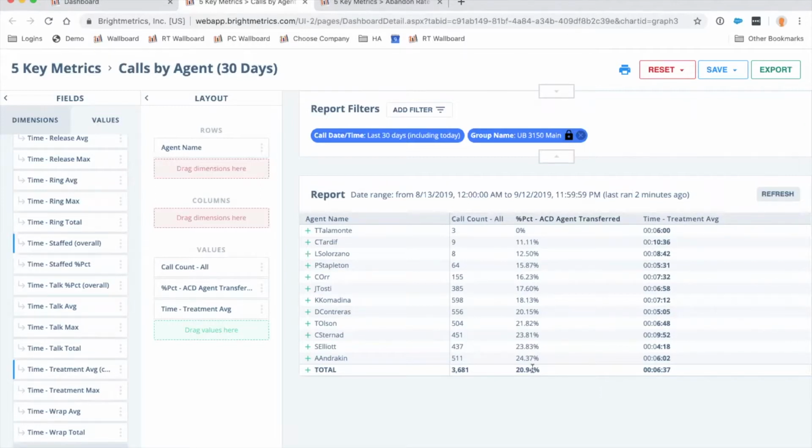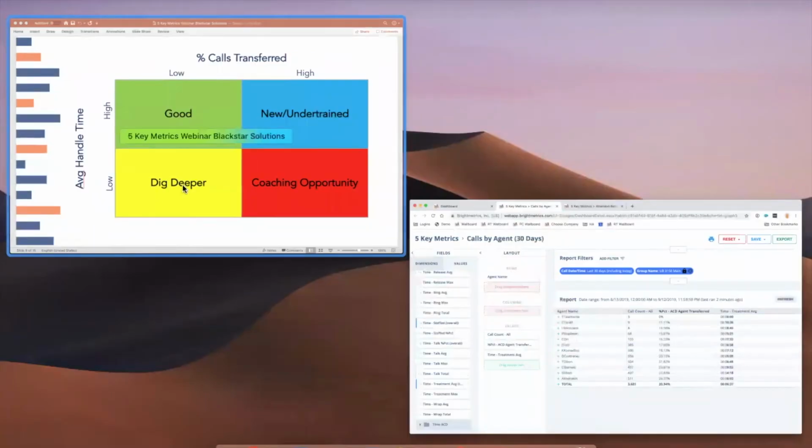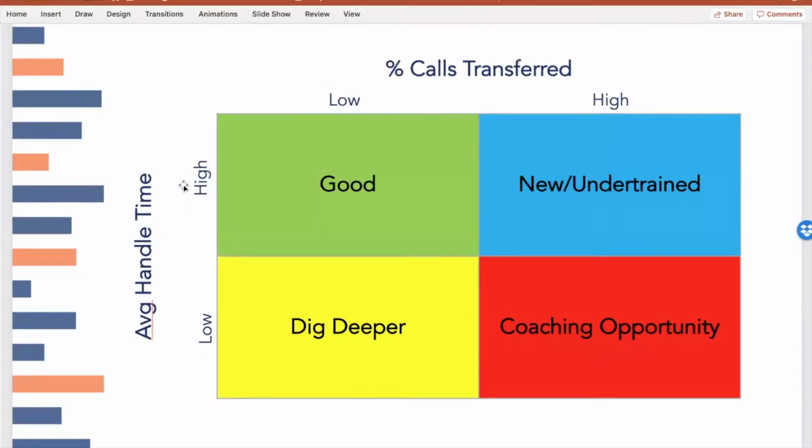Who is low relative to the rest of their peers? And that's the one other thing I should mention in this. If you have a call center that is somewhat split, maybe you have tier 1 and tier 2 agents, don't compare them all together. The tier 2 agents are naturally going to transfer less calls than the tier 1 agents. You want to look at them as separate groups. Group all your tier 1s, see how they exhibit against one another. Look at your tier 2s, see how they exhibit against one another.